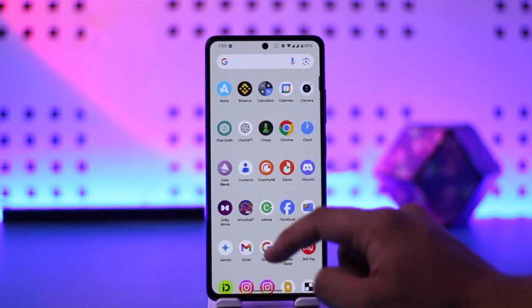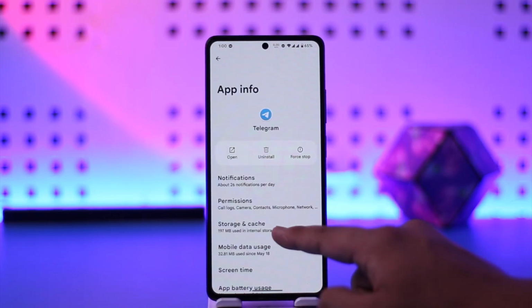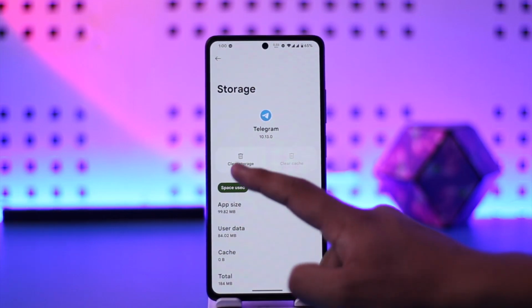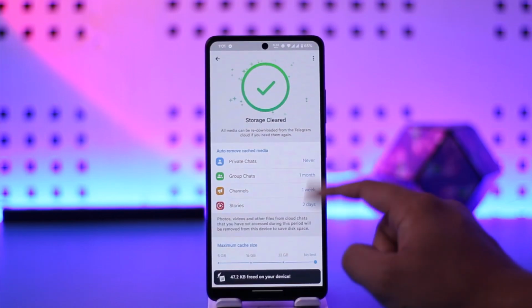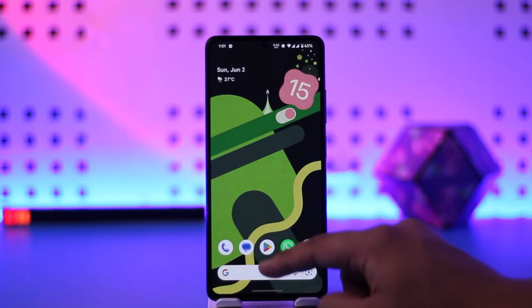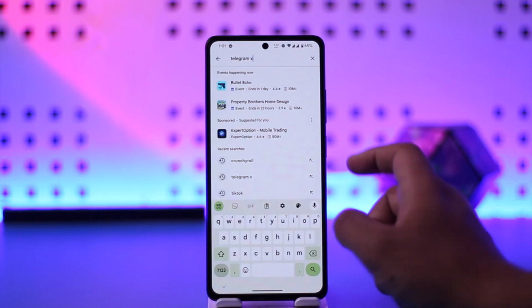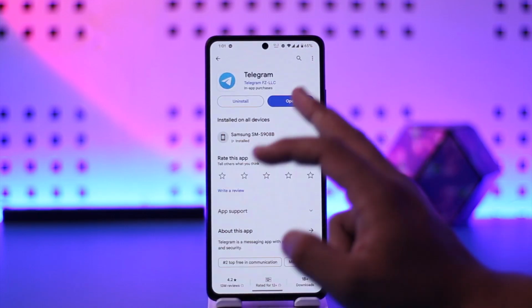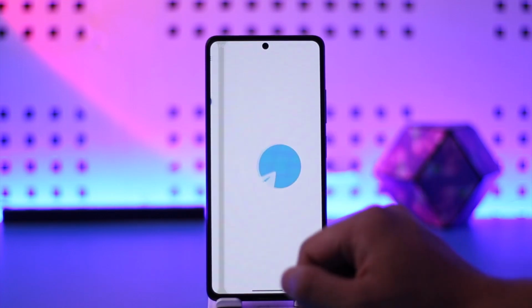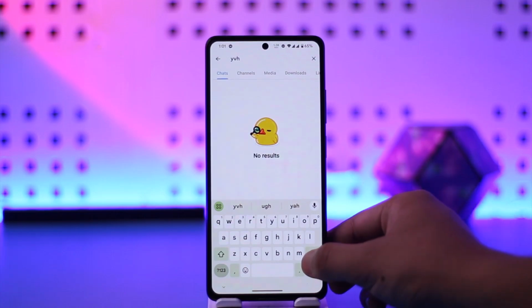Second, the problem could be with the Telegram app, so long press the Telegram app icon and tap the I button here. Come to storage, tap on clear cache, tap on clear storage, then again tap on clear cache and clear everything over here. Now once you've done that, also check if the Telegram app has an update available, and if it has, then make sure to update it to the latest version. Then just update it, and once you've done that, you'll be able to open Telegram and hopefully be able to make your searches just like this.